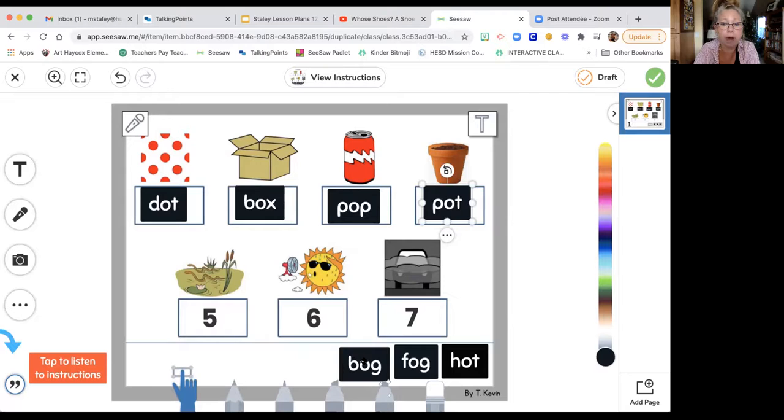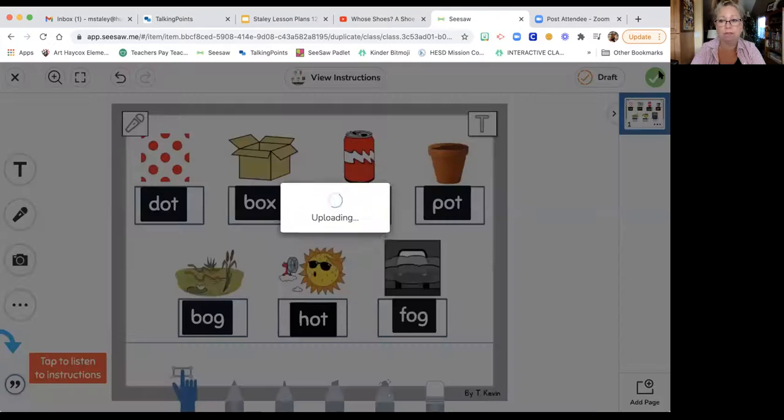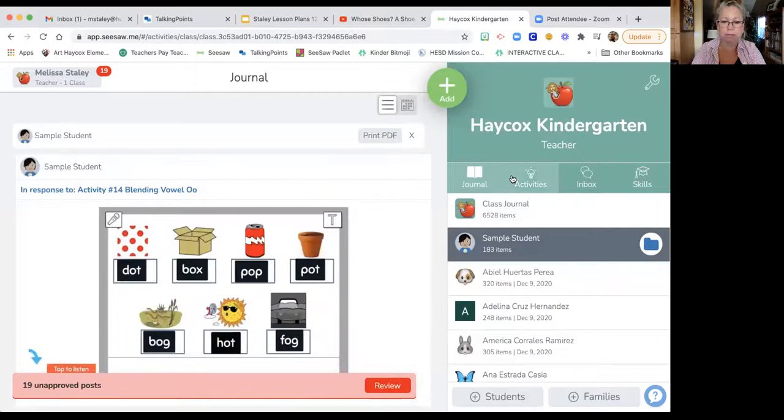Bog. Fog. Good. See how I'm blending? Fog. Neblina. There you go. And this one is hot. Okay, good. Now when I'm done, paloma verde para guardar su trabajo. Okay. Now let's see.